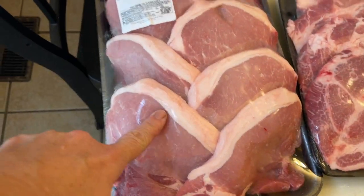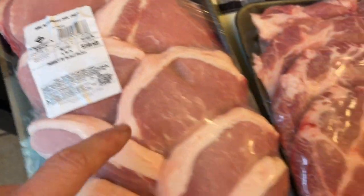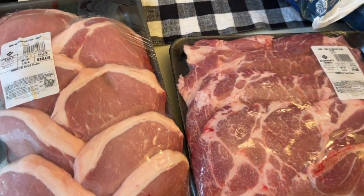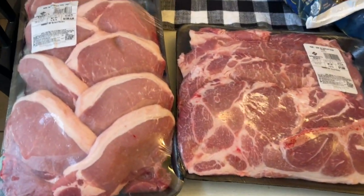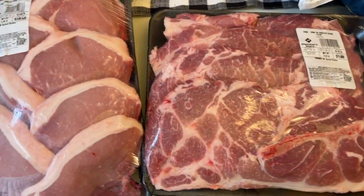We did buy pork chops. They were only $1.68 a pound, really good price, and some pork steaks. Dave loves these. So we're gonna split these up so we have them sectioned for meals. Have it proportioned for meals. And so anyway, got pork.